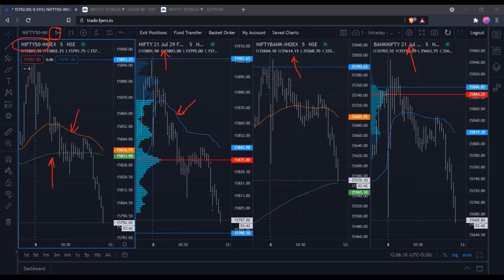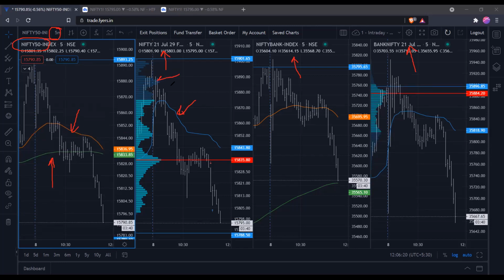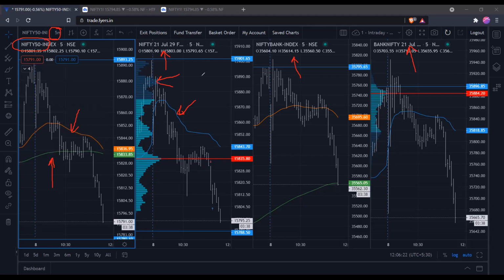On the futures chart, I have VWAP and this volume profile visible range. And what I do is I mark, so if you see this blue line, these are nothing but previous day high and previous day low. Right now we are seeing continuation to the downside in both charts, the same as seen in Bank Nifty.